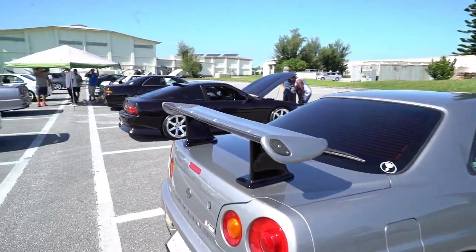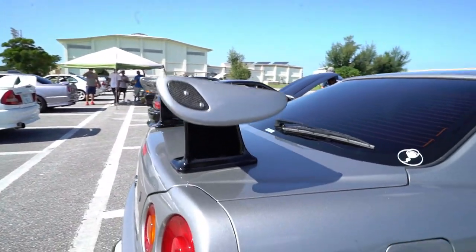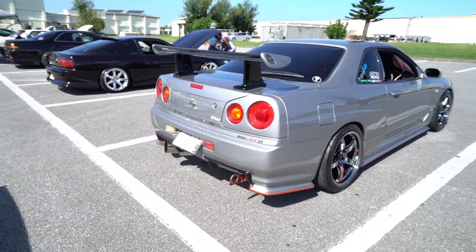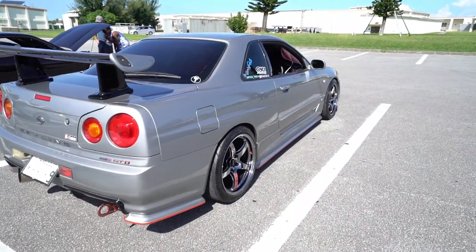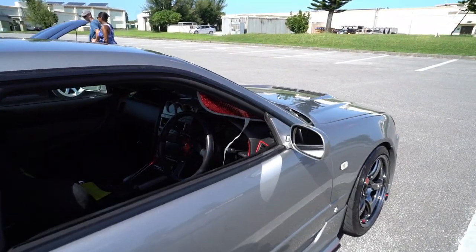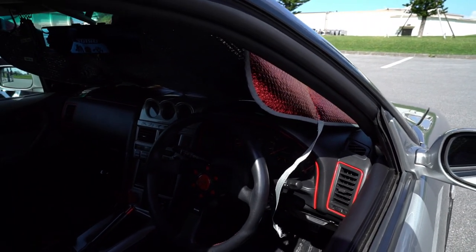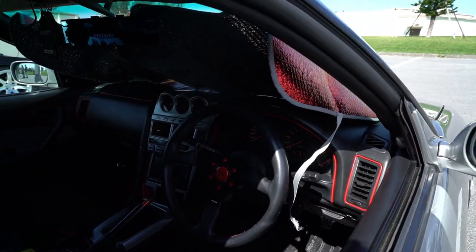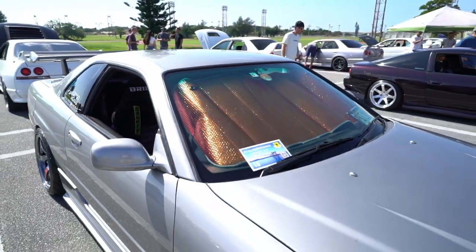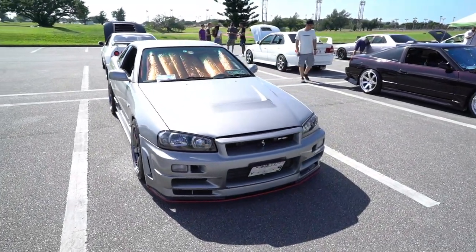Loving the carbon fiber lip to the wing here. This color is gorgeous. Got the V-Spec rear bumper, aftermarket exhaust, the raised wheels. This car is so beautiful, man. Momo wheel. I'm sorry, the Nismo logo there, though. Red seat. Oh, yeah. Gorgeous.